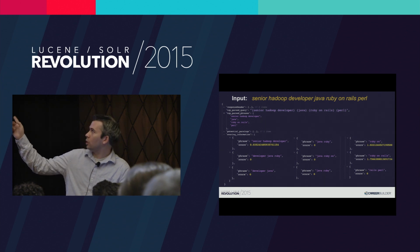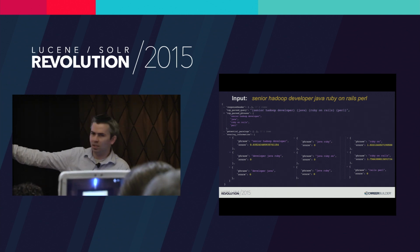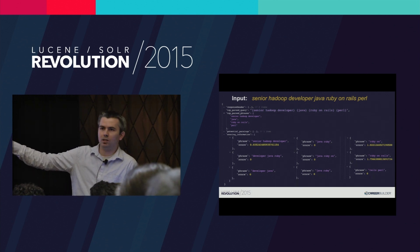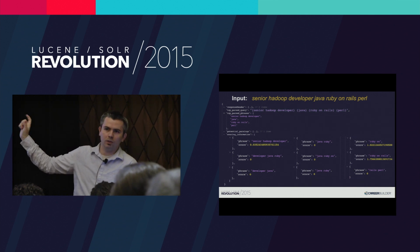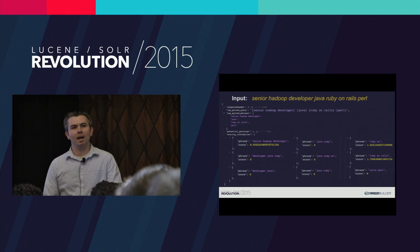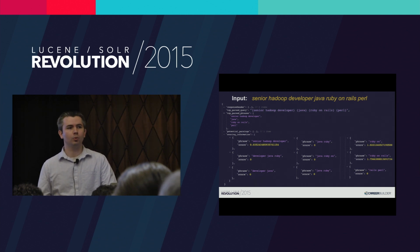that is taking in what I just showed you, senior Hadoop developer, Java, Ruby on Rails, Perl, and it's parsing it out, and then it's breaking it, you can see down here, into lots of different permutations. You'll see, for example, developer Java Ruby gets a very low score. That phrase basically doesn't ever appear. Developer Java never appears. Java Ruby never appears. Ruby on does, but Ruby on Rails is more likely to appear as a phrase. And so by calculating all these separately, when we combine them together, we're able to predict the most likely parsing of the query. And anecdotally, for short phrases, we tend to be about 98% accurate. And for long, complex Boolean queries, we tend to be about 92% accurate. So it's not perfect, but it gets really close.